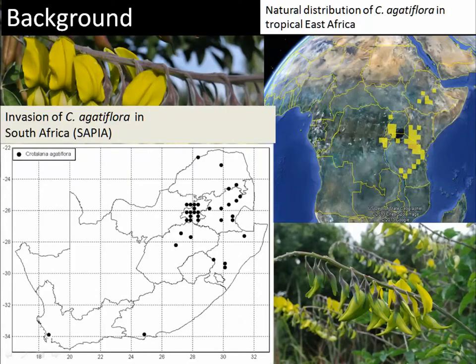This plant is indigenous to tropical East Africa, occurring in Tanzania, Burundi, Rwanda, some parts of the DRC, Kenya, and Ethiopia. In South Africa, it was originally imported as an ornamental garden shrub. According to the SAPIA database and the Global Biodiversity Information Facility, Crotalaria agatiflora has been recorded in 7 of the 9 provinces in South Africa. Now this plant can invade natural habitats.